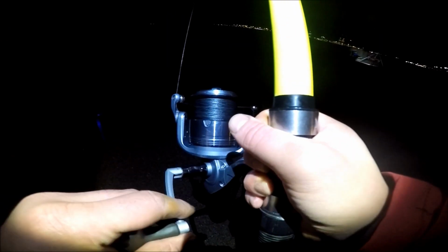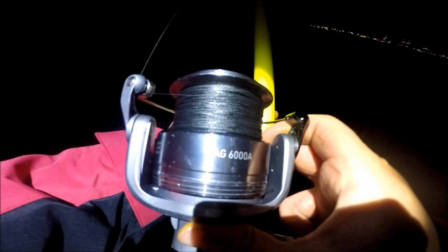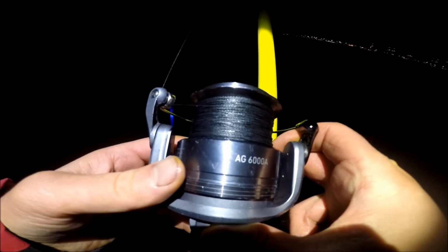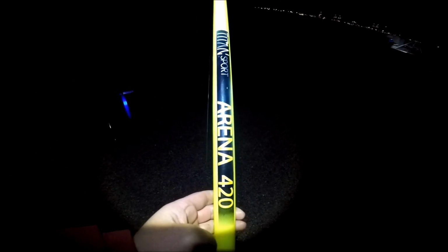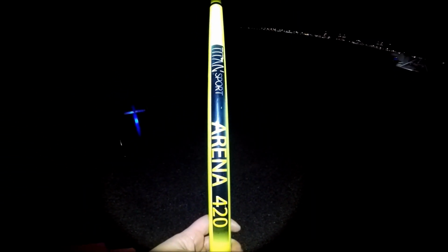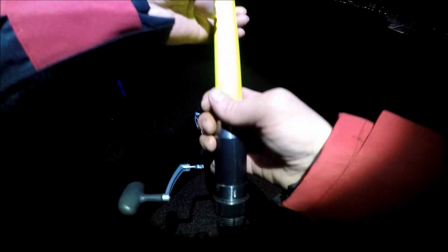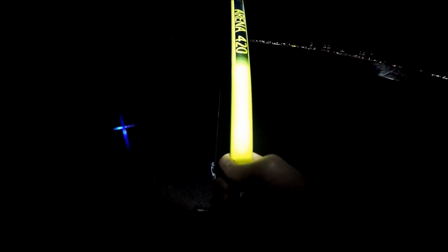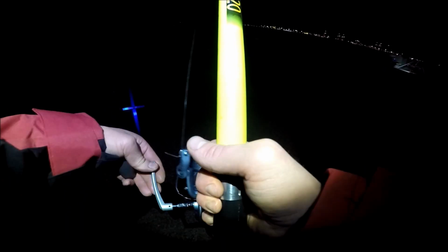On this rod, I've got a Daiwa, what was it? Daiwa something 6000A. 50 pound braid. And a very old and cheap Titan Sport Arena 420. This cost about six or seven pounds, I can't remember. Not the best rod, but still catches.